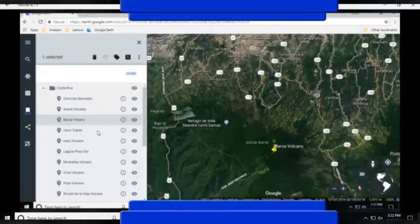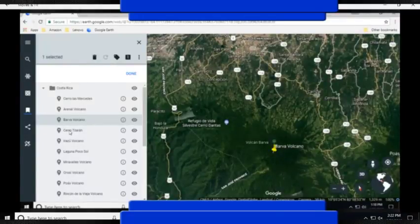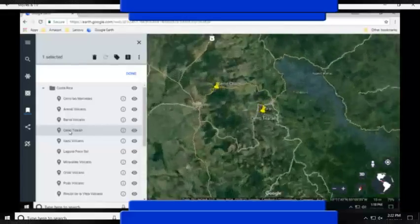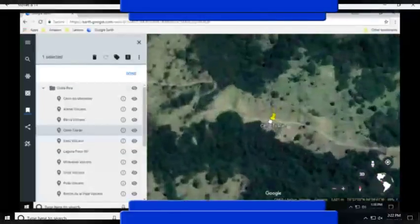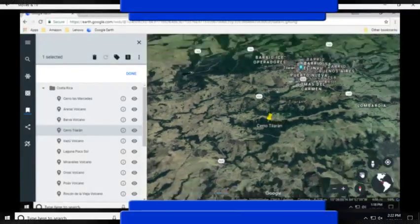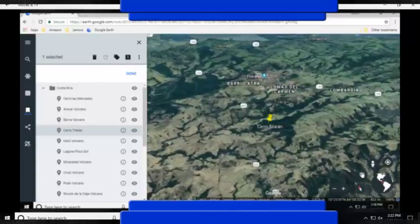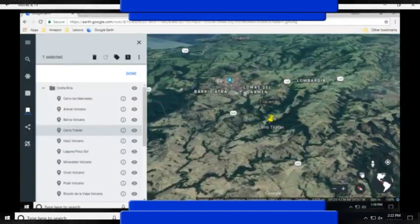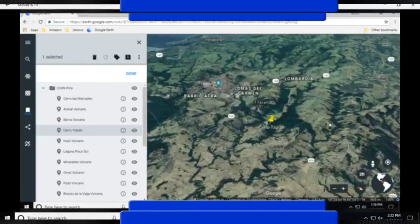And we're moving on to the next one, which is Cerro Tilarón. Cerro Tilarón is an andesitic shield volcano in Costa Rica.